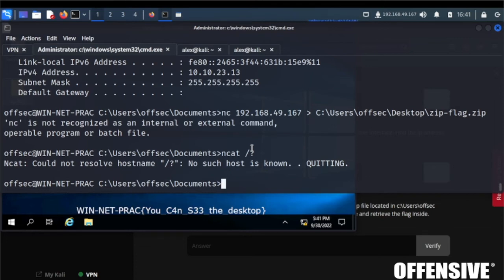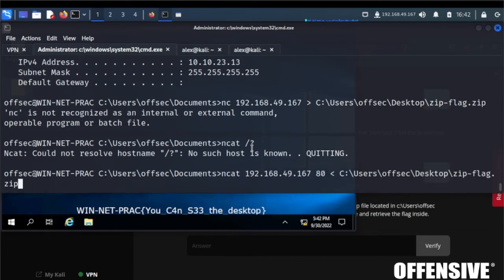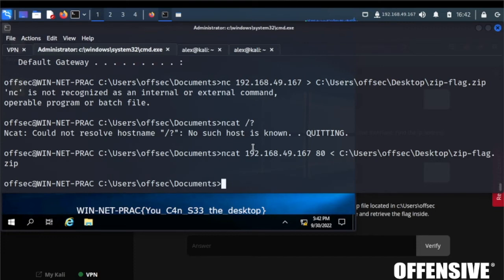Only thing missing, well, let's not give away any spoilers here, folks. Let's try this. NCAT 192.168. Again, my tunnel zero is 49.167. We need the port. The port is 80. Thank you for that reminder. We need to use a caret designating that we want the information to go to this port, and we're going to use the file that we need, which is users slash offsec desktop and the file name. All right, folks, let's see if that worked.